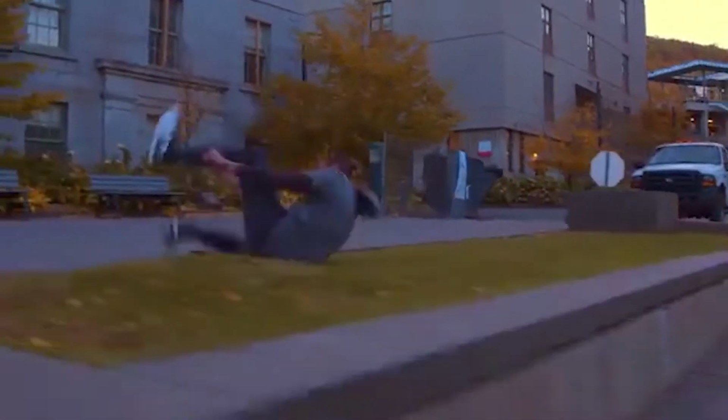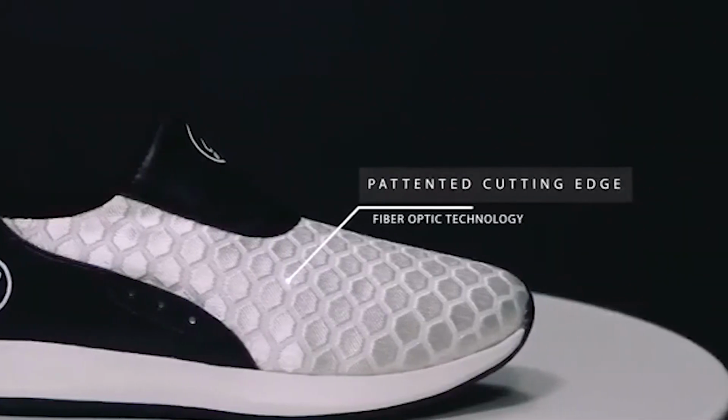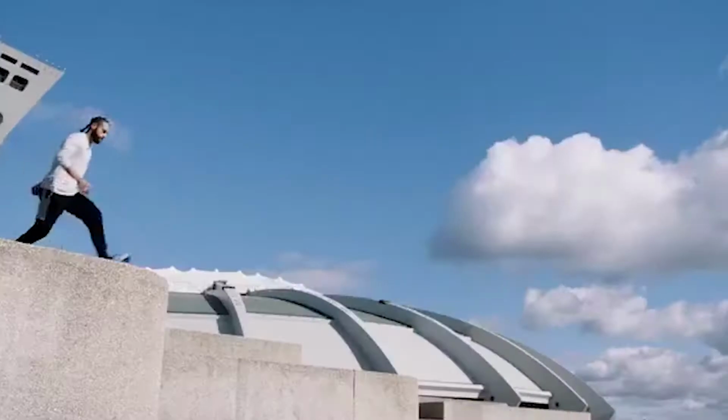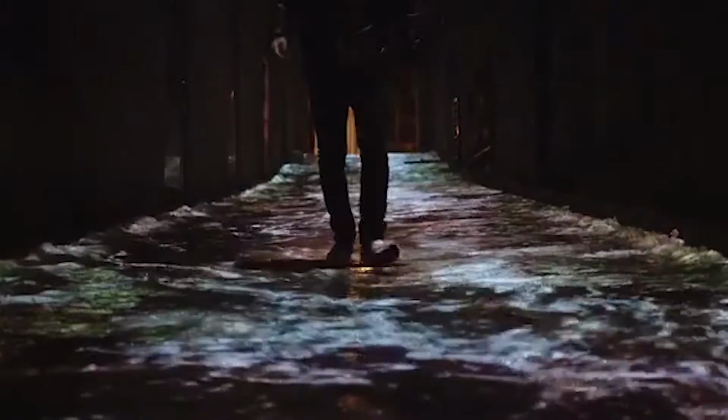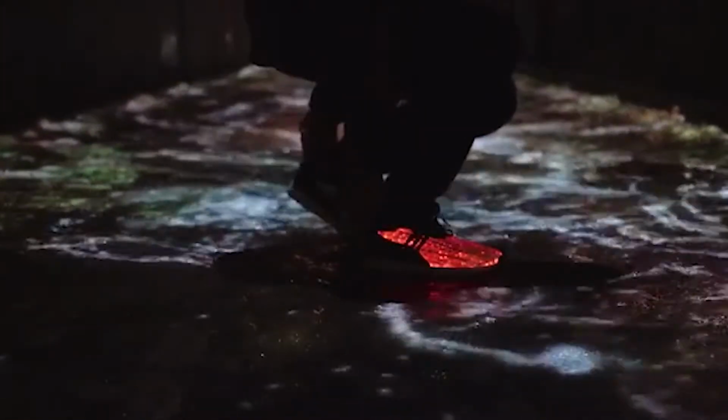Meet Glow, revolutionary active footwear made with patented cutting-edge fiber optic technology. With full-surface shooting star LED effect, a new category of sneaker that raises the bar and redefines everything you ever thought a sneaker could be. Light up the world at the touch of a button.